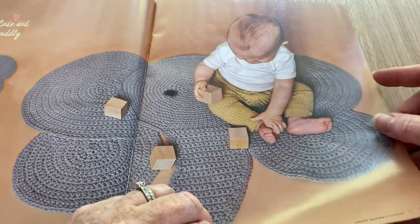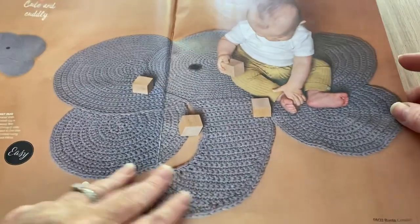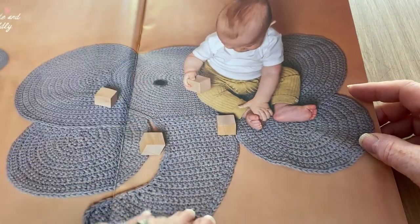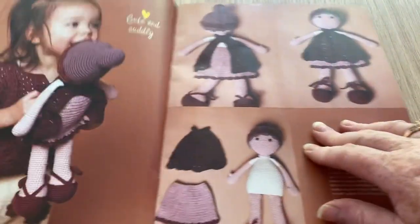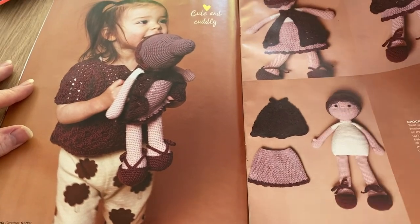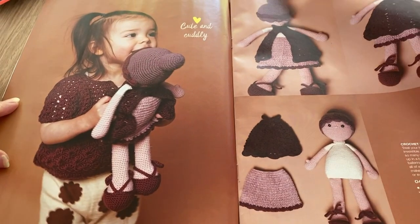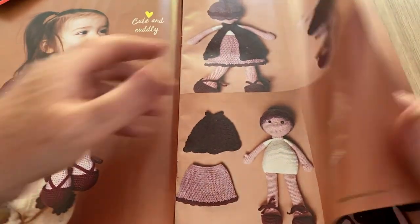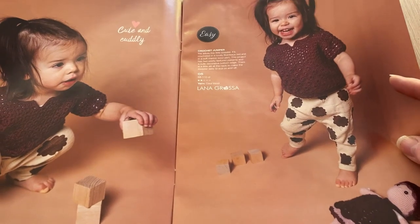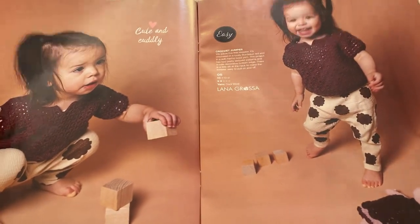Cute and cuddly. This is an elephant rug. So there we go. Oh yeah, I can see it better now. Ears, trunk, eye. The way the baby was laying before, I didn't quite see it. Cute and cuddly crochet doll. At least she's got some clothes as well. That's kind of sweet. And then we've got a cute and cuddly crochet jumper. That is quite sweet as well.